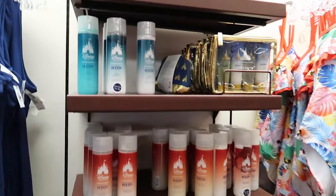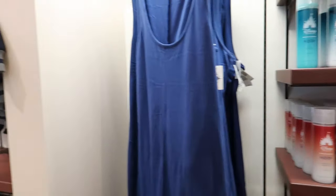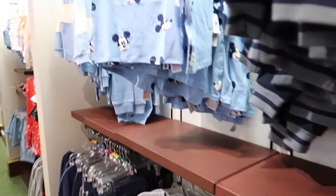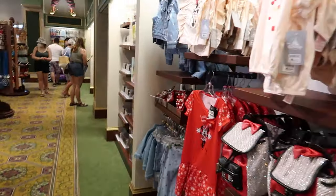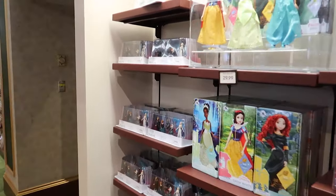Oh look, they have the shampoo and stuff. Do you know what I do? Just take them from my room. Well, I'm feeling quite drunk. Let's keep my one cocktail. This is what I've become, such a lightweight. What else we got? We'll turn the camera off till I find something good to show you.